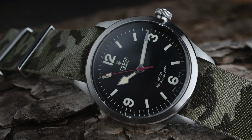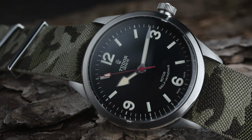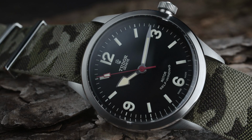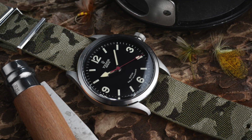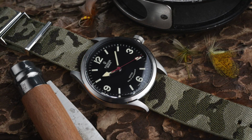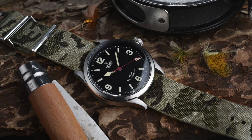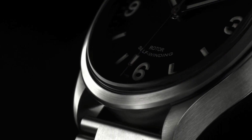Inside we have an ETA, which, what would you expect? But we do have that lovely rose on the dial. Broad arrow hand, scratch-resistant sapphire, screw-down crown, 150 meters water resistance. The caliber, I believe, is the 2824, although Tudor also do in-house movements, which is another thing we should add to their legacy, although not in this particular one, not the Ranger. And you can also get it on a bracelet too.